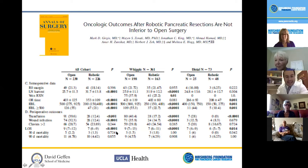The length of stay is less, 9 days versus 7 days, so 2 days less, when you get the surgery with the robot. This is minimally invasive surgery, and as Amy was suggesting earlier, this is one of my interests.